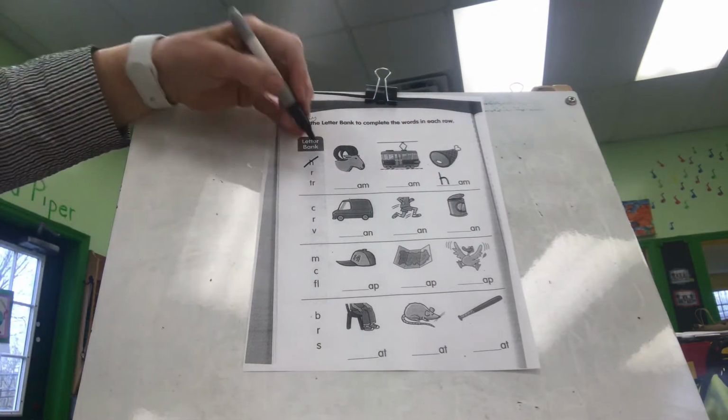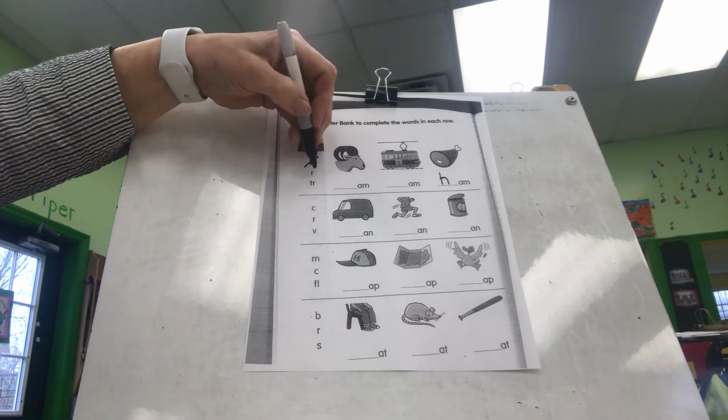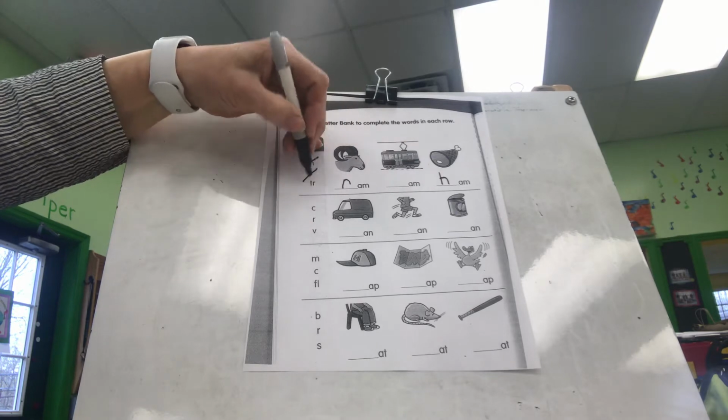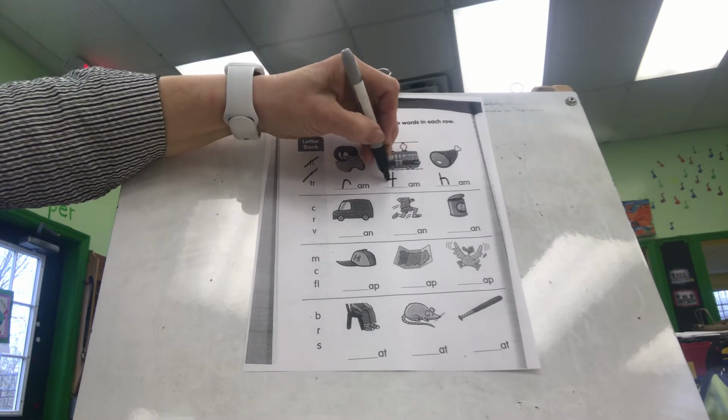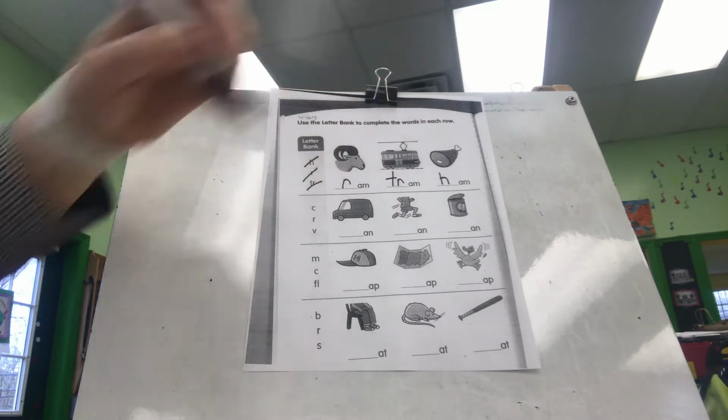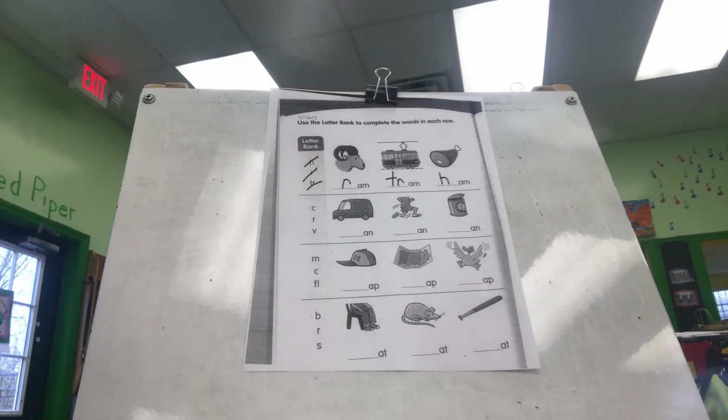Is this a ram? Which one of these is a ram? Oh, there's the horns on the ram. So this one must be a tram. That's another name for a train that's attached on the top and still goes on rails. Well, we did a great job using our letter bank. Let's do another one together.